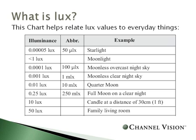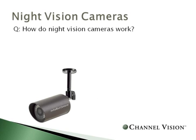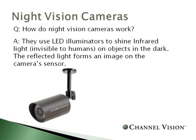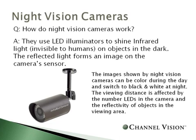But when you're talking about cameras working at night, you might have to talk about a night vision camera. So how do night vision cameras work? Night vision cameras use an LED illuminator to shine infrared light, which is invisible to humans, on an object that's in the dark. And the reflected light is what forms an image on the camera's sensor. That's how IR illuminators work. Now, for example, everybody knows that white reflects better than black in terms of colors. So at night, against a black surface, wearing a black outfit, you might not get quite as good of nighttime viewing, even with LED illuminators, because again, they're using reflected light to produce the image.